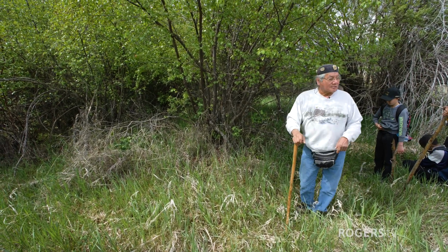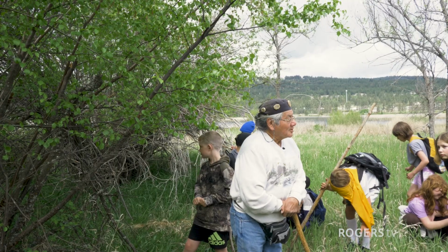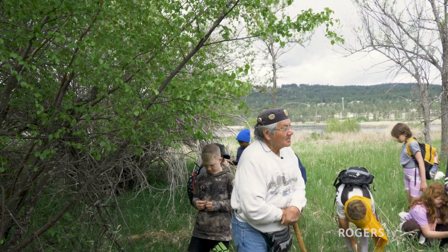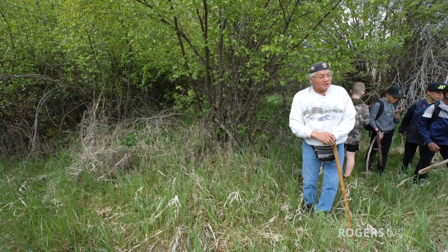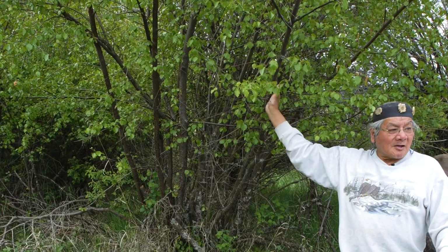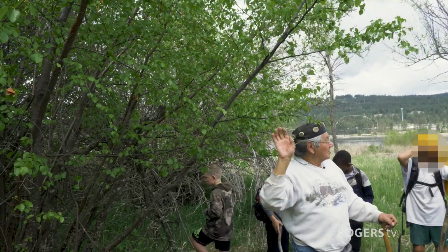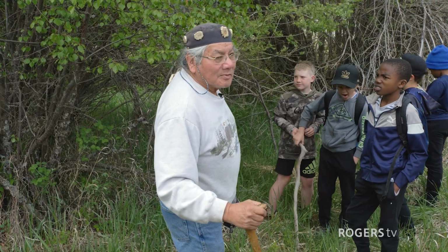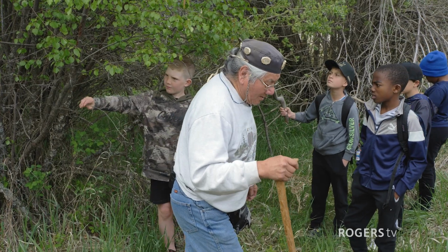And that's one thing that I always tell the young people: what do you do if you ever get lost? You never panic. You want to learn as much as you can about being able to be safe out in the bush. And these are some of the things that I teach, how to utilize the stuff that you see around you. This willow also has some nice heat for the fires, so that's another good cooking wood.